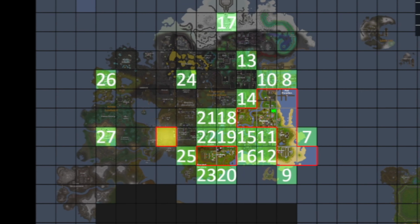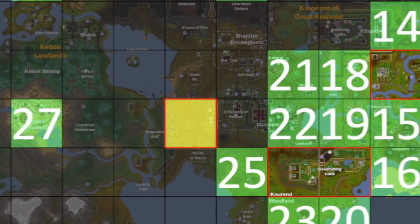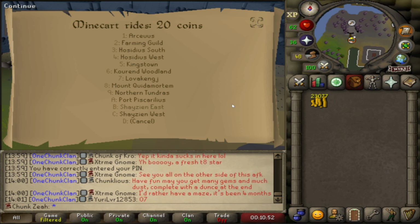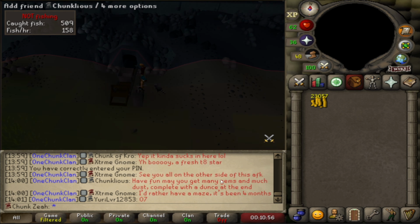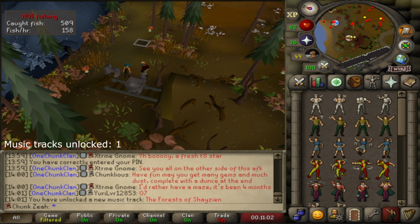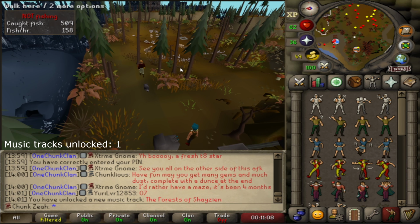I have rolled the Shazian's Gate chunk. I can access it using the minecart system. Let's go and explore. The Shazian's Gate lies a considerable distance from the chunks I've previously unlocked, anticipating the discovery of many new music tracks.